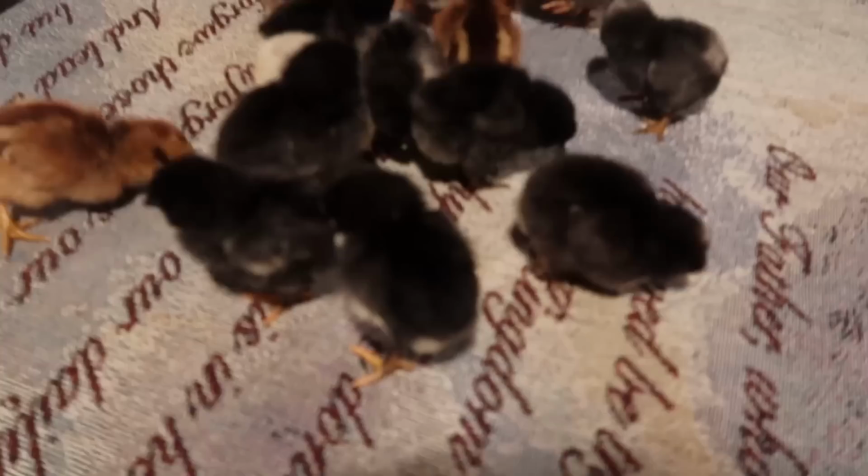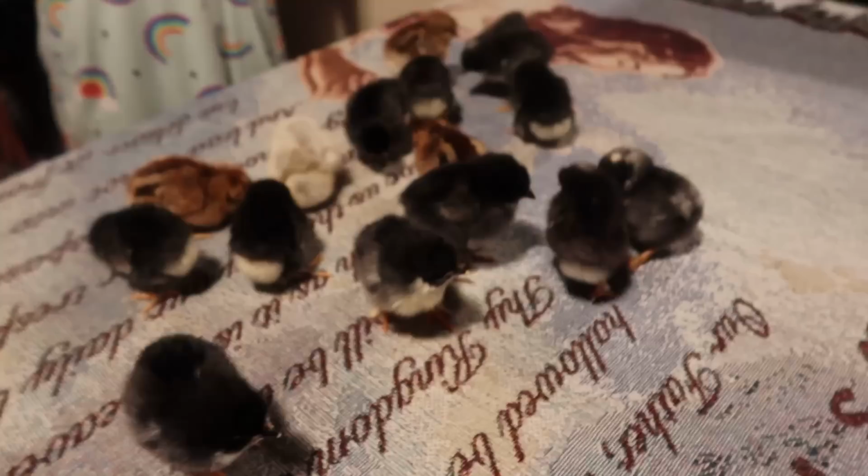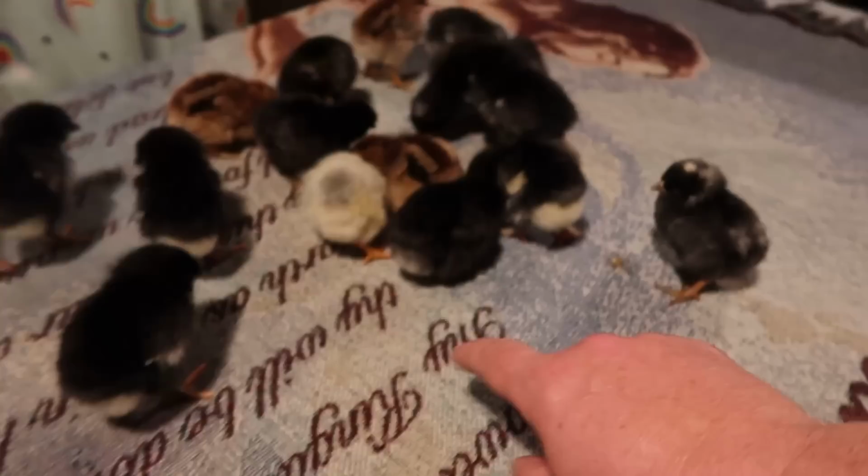Okay, so here we are a few days later with our little chick photo shoot. Miss Amelia is here to help me. So you see, we have one particular pattern that really stands out. This one looks like a little penguin with the white on the head, doesn't it?